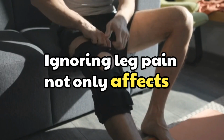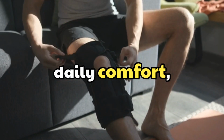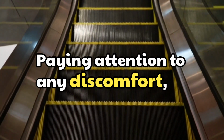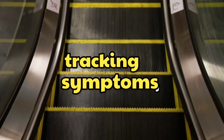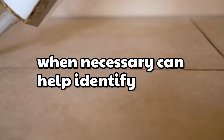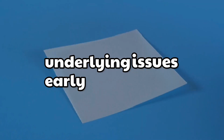Ignoring leg pain not only affects daily comfort, but also increases the risk of serious medical conditions. Paying attention to any discomfort, tracking symptoms, and consulting a healthcare professional when necessary can help identify underlying issues early and prevent long-term complications.